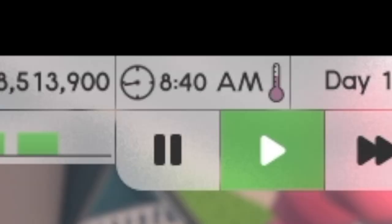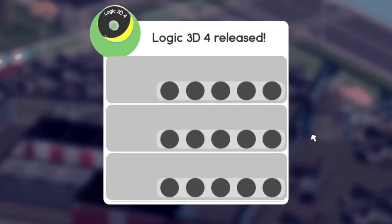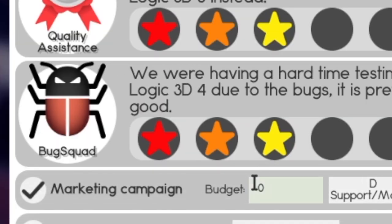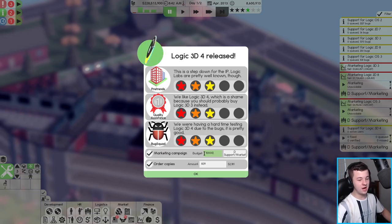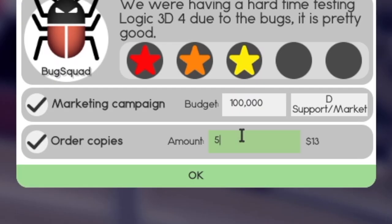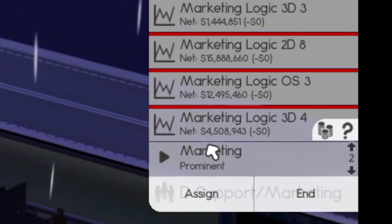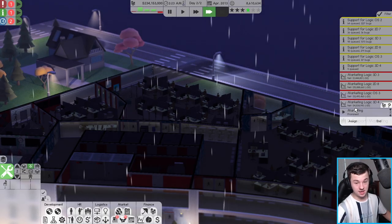But you know what time it is, guys. It is time to release the fourth version of Logic 3D. 3, 3, and 3. Beautiful to see it. Let's give it about a $100,000 marketing budget. And we'll order about, I think, 6 million copies. It makes $4.5 million. That is incredible.